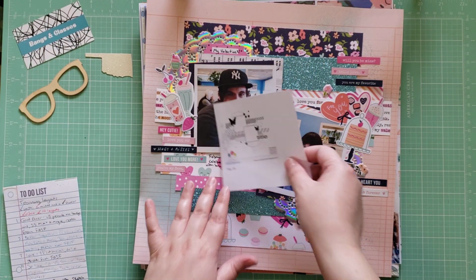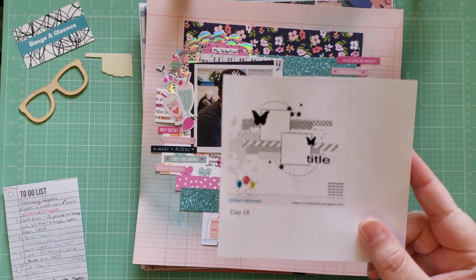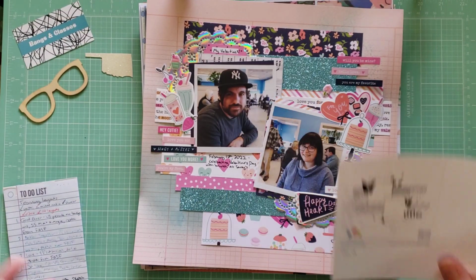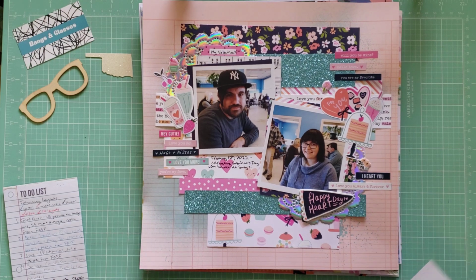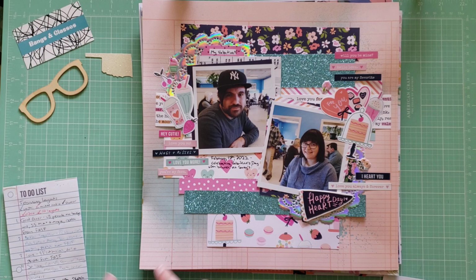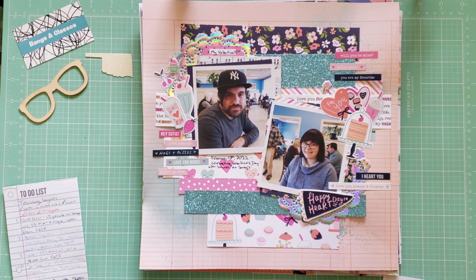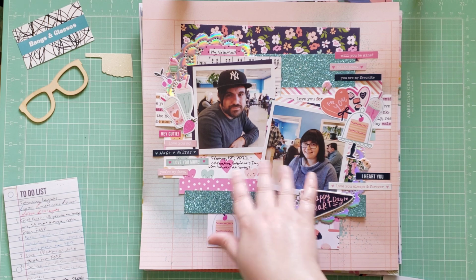Next, this is another Follow a Sketch February sketch. This is day 18, so it has 2 photos and then a bunch of strips. And I used a lot of scraps on this page. This one we're calling Happy Heart Day, and it's using Simple Stories Happy Hearts. I also got some doilies on this page and some glitter paper scraps, as well as some mixed media in the background, which mostly got covered up, but I do like the little pops of it poking out of the sides. And these are just documenting photos of me and my husband.